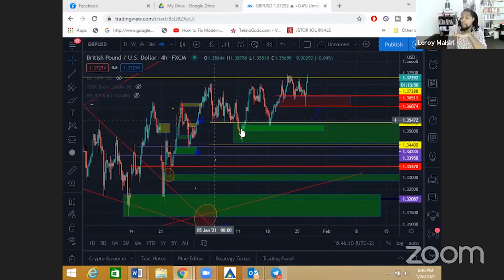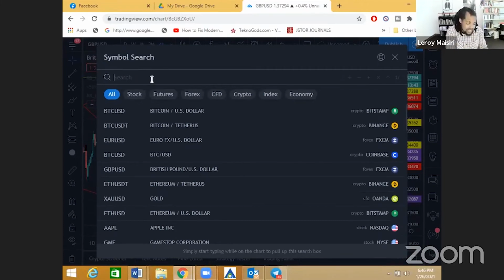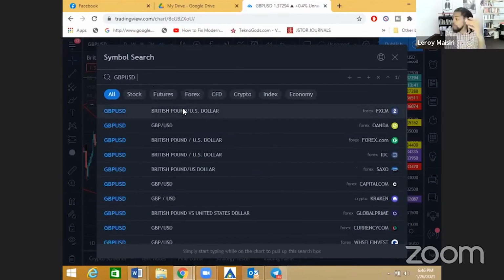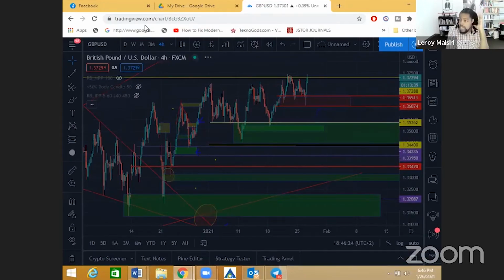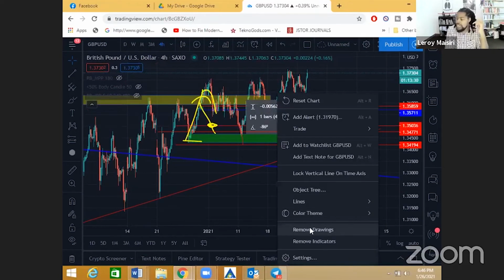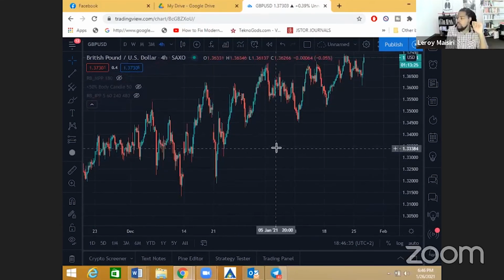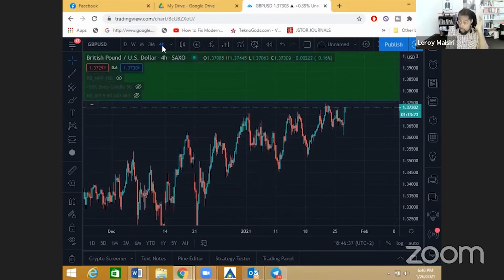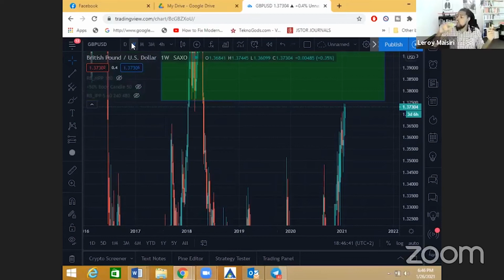Fantastic, right? So I'm going to quickly go to a different broker so that I don't remove all my lines and all the stuff that's there. And more importantly, we won't be able to read my Fibonaccis properly on top of all those notes, right? So I'm going to pull out exactly the same chart, pound USD, but I never want to mess up my analysis. So this is fine. I normally teach on the Saxo broker thing, right? So this is the pound USD on the H4 time frame. Right, so I'm a different kind of trader. I'm a swing trader.